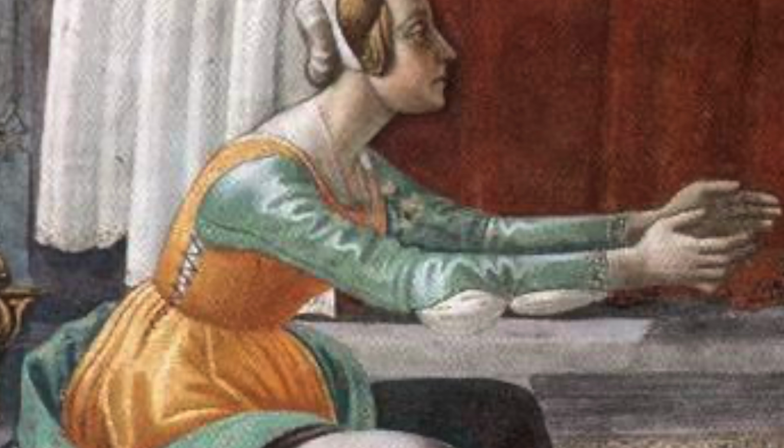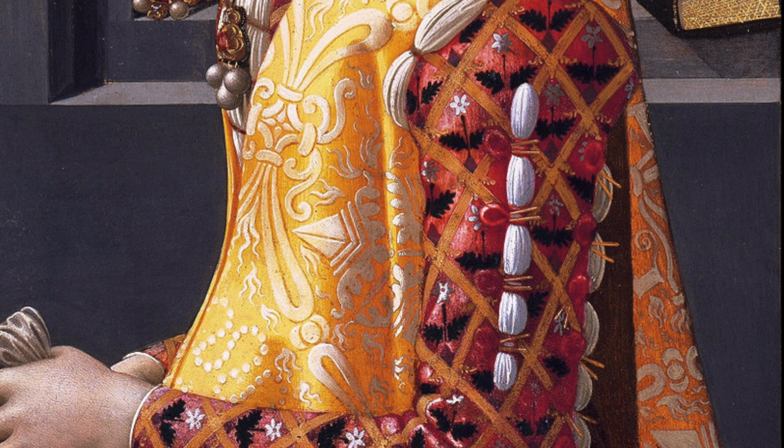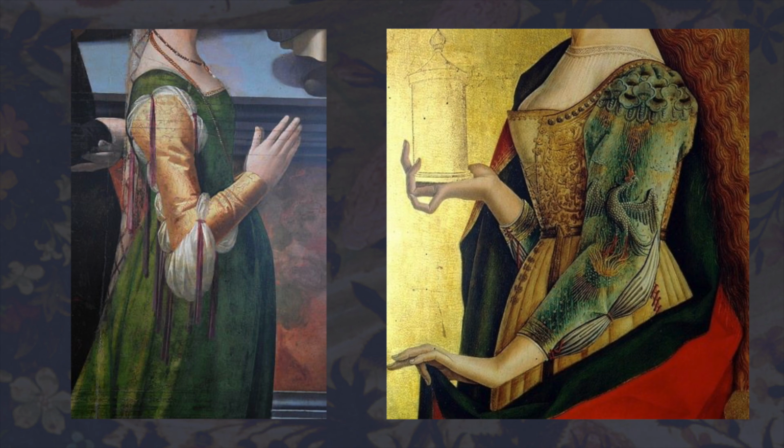The style of the sleeve would also vary from a basic style to a more elaborate design with embroidery and adorned with gems, pearls, and even gold. From the different paintings, you can see that women enjoyed using various sleeve designs to make their own fashion statements.